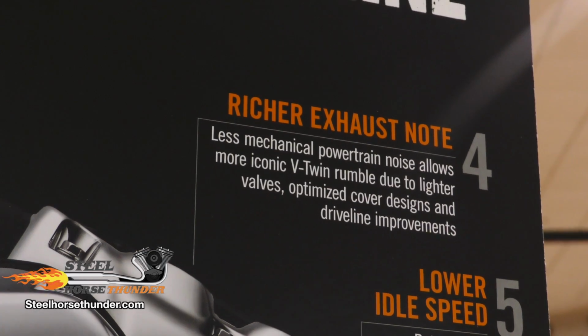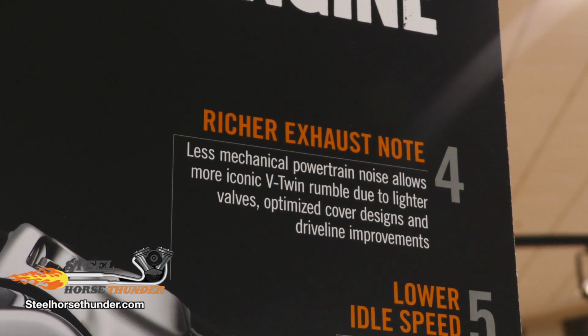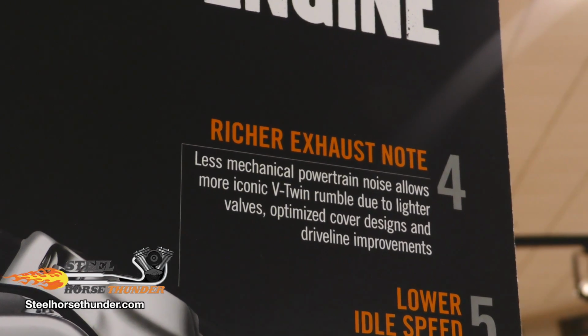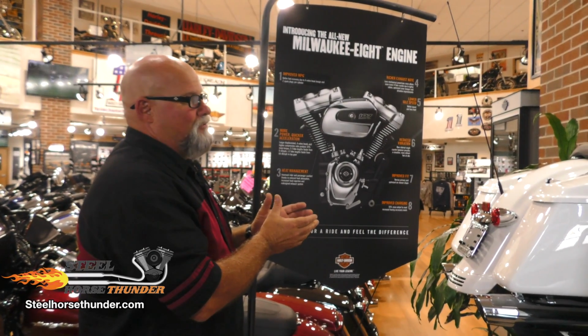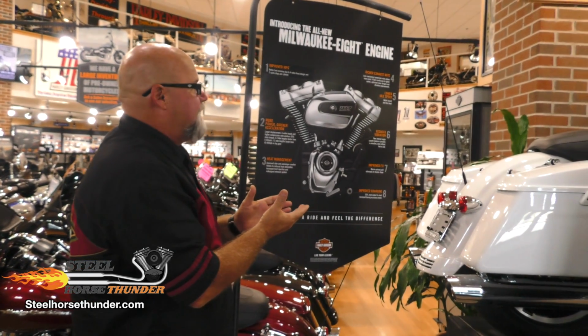Richer exhaust note. The sound of this, you still have that great 45-degree engine, but it's got a nice, deeper, richer sound to it. 107 cubic inches over 103 cubic inches. Those 4 cubic inches make a big difference on just the sound of the bike.